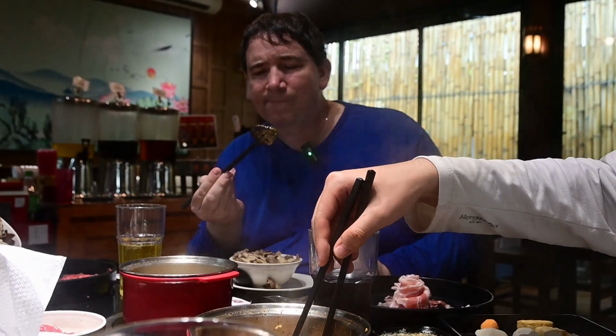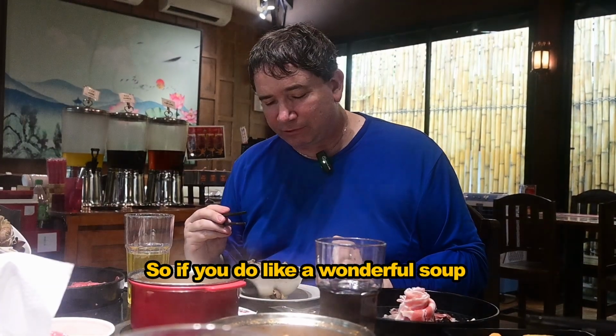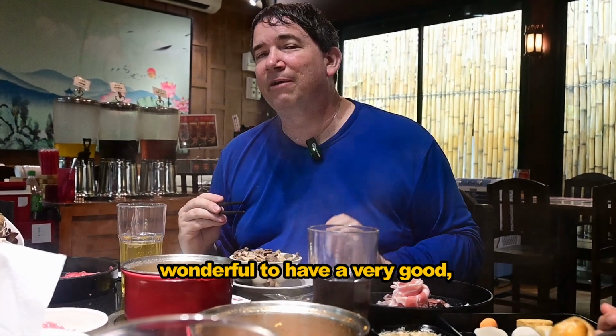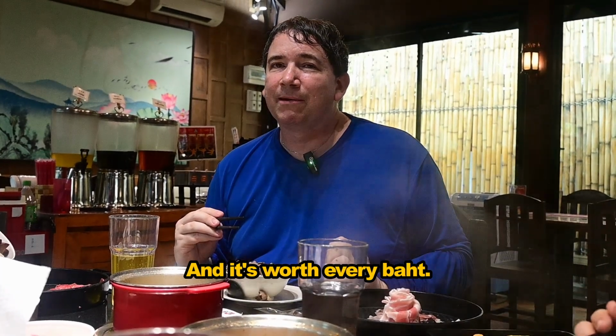with, looks like a shiitake mushroom. That's probably what it is. Yeah. Wow. So if you do like a wonderful soup, flavoring to whatever meat you're having, this hot pot has so many awesome flavors, so many awesome meats to choose from. It is truly a delight, and you are absolutely going to get your fill at this place. It is wonderful to have. A very good place to eat at. So I think it was $4.99. Price was $4.99 baht per person, and it's worth every baht.